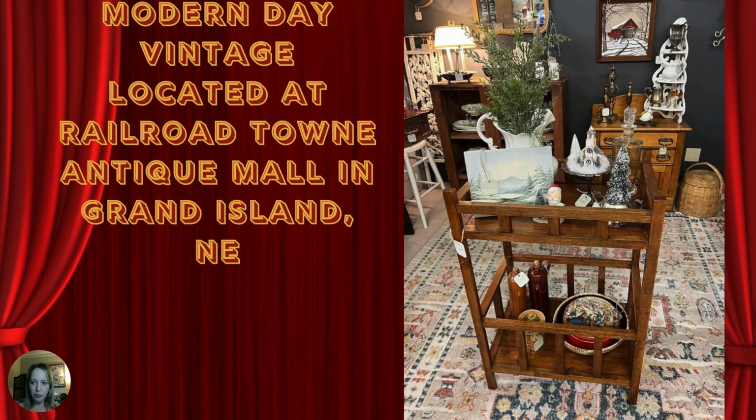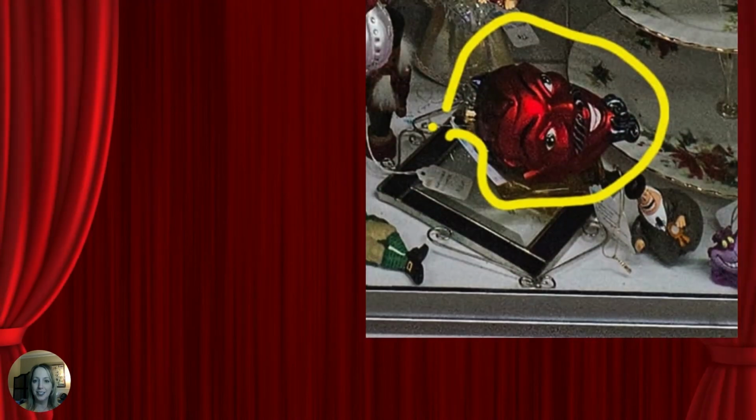Okay, wood shelf bought for $40, sold for $100. Booth name is Modern Day Vintage, located at Railroad Town Antique Mall in Grand Island, Nebraska. Don't we love those quick flips to make a quick 60 bucks? I'll take that all day long.